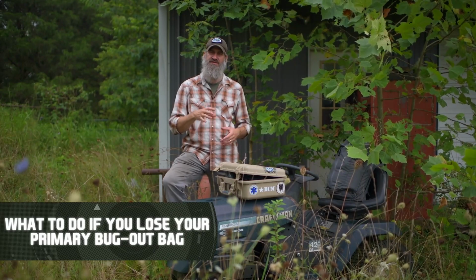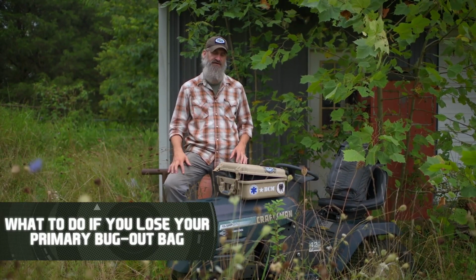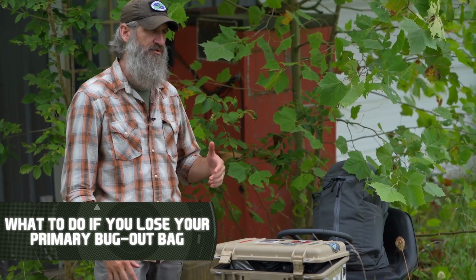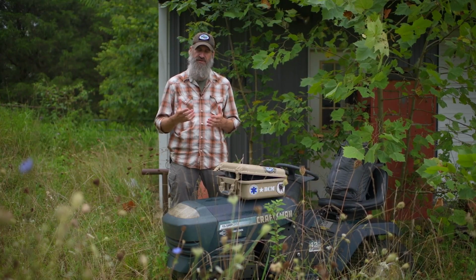When we're planning, you always need to think about the contingencies, and when you think contingencies, think about the worst possible case scenario. For me, one of those worst cases would include losing access to, or forgetting, or being liberated of my baseline bug out kit. But because I have a system of caches in place and I've planned for that contingency, I have a solution for that as well.